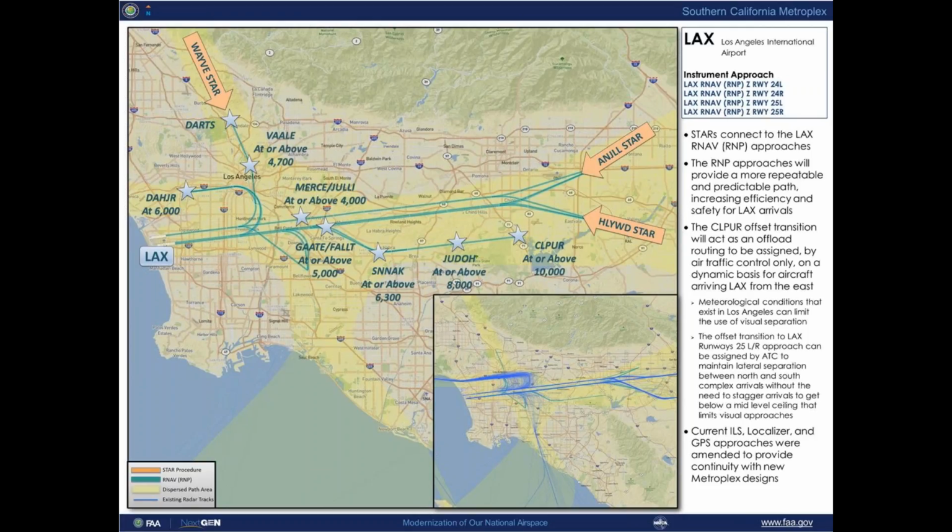Weather conditions that exist in Los Angeles can limit the use of visual separation. The offset transition to Los Angeles runway 25 left and right approach can be assigned by air traffic to maintain lateral separation between the north and south complexes without the need to stagger arrivals to get below the mid-level ceiling or weather that limits visual approaches. Current ILS, localizer, and GPS approaches were amended to provide continuity with new Metroplex designs.